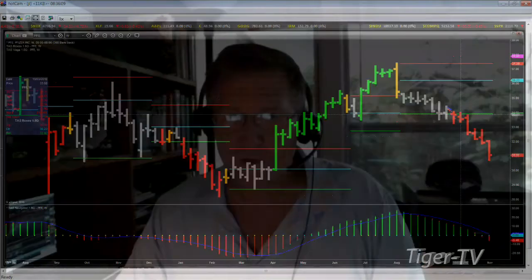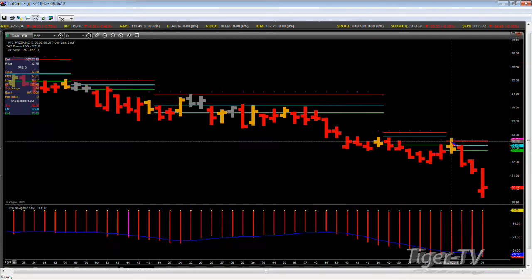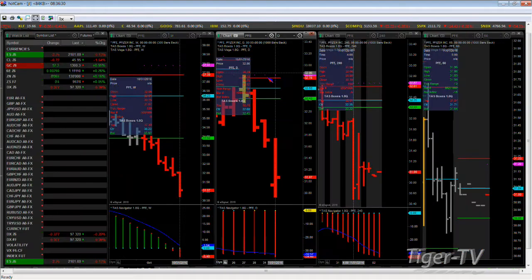33.92 was that weekly breach. And we haven't really looked back, haven't had a lot of reasons to look back on this one. In fact, after we broke, we had a couple of numbers on the daily profiles to pay attention to on the short side. The weak stock in a market showing relative weakness, and now the earnings are out and could continue to sail south here.